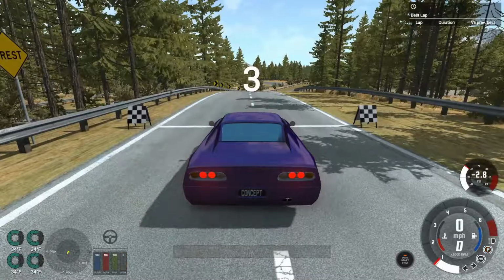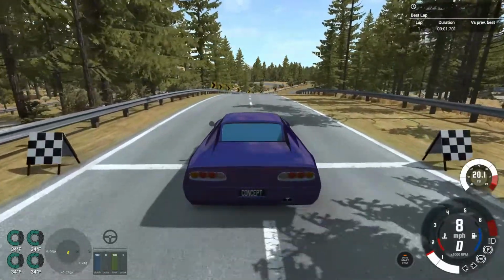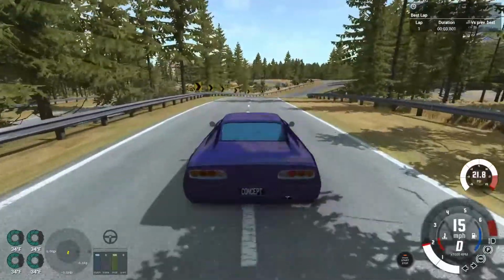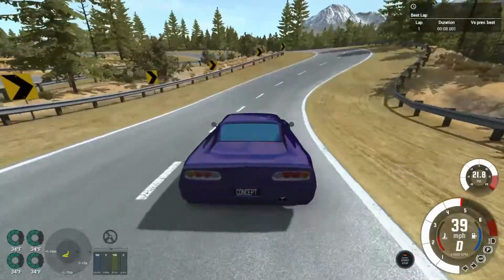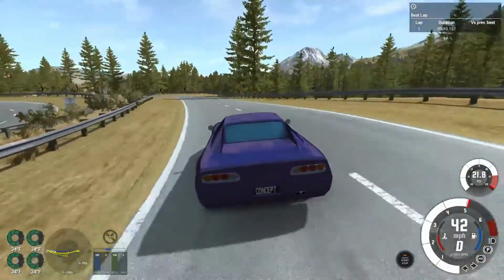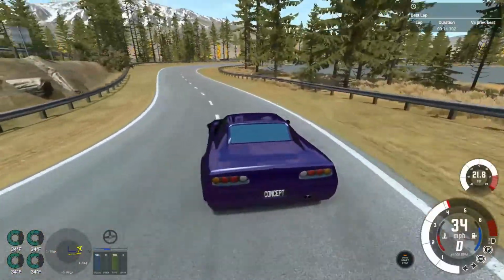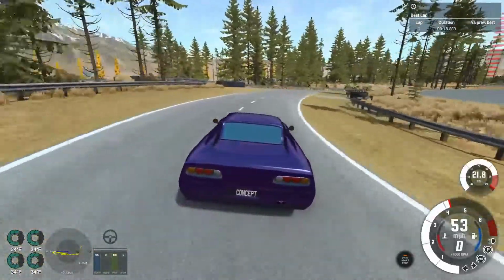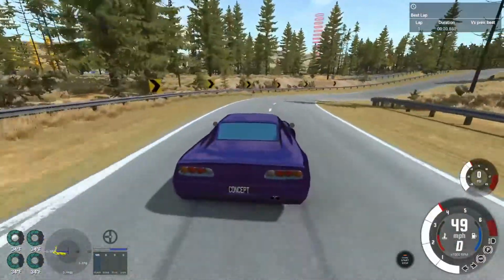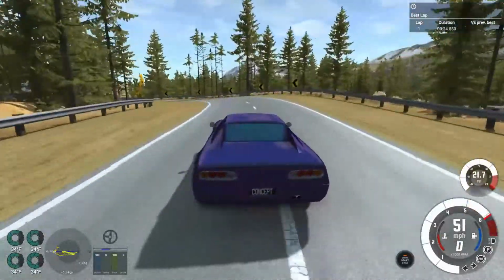Here we are on the handling track, which I imagine she will do very well. Will she put up best time? It's pretty doubtful. But she can be very aggressive, and she has nice wide tires, good suspension. A little bit of a shimmy in the back under heavy steering. Not sure if you can see that in YouTube land.